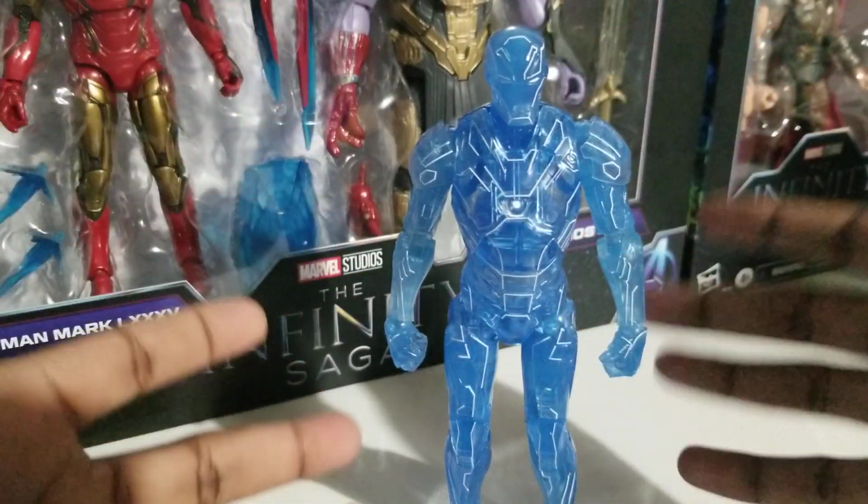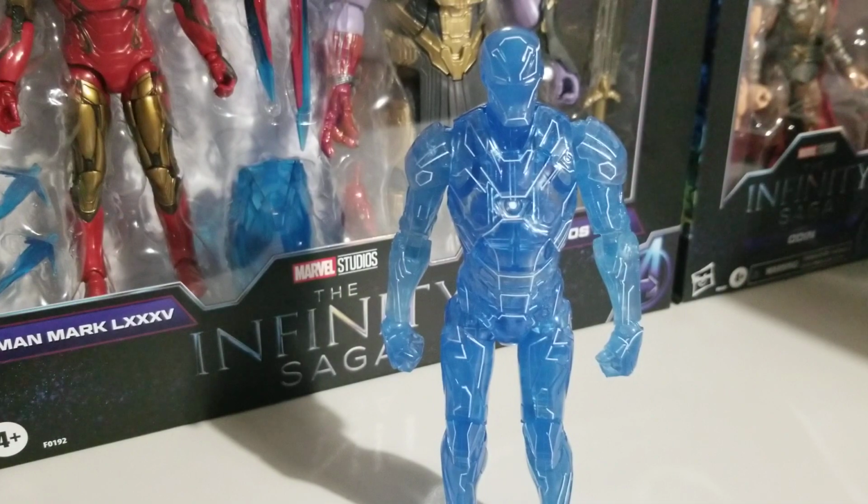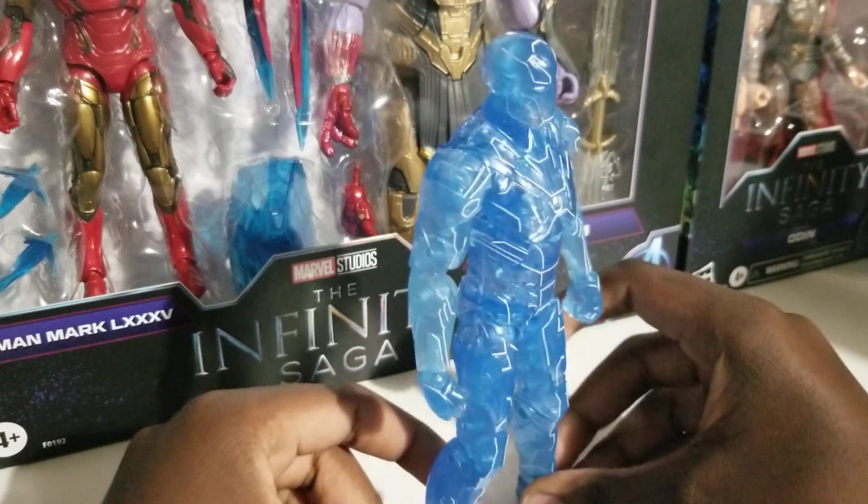It wasn't exactly this Mark 46 suit. Of course, he hadn't built this yet. But it was a holographic Iron Man. So if you wanted to fudge this into a movie display, you could. It's just a movie armor, see-through.